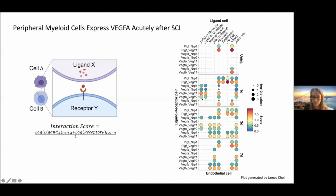As we can see, there's not really a lot of interaction here in the uninjured condition. This PLGF is expressed a lot of the time, so we think maybe this is more of a vascular homeostatic idea where it's just the turnover of the vascular cells. But then when we get into the injury state here, we have a lot more of the VEGF ligand receptors being expressed, meaning that cells can actually start interacting.